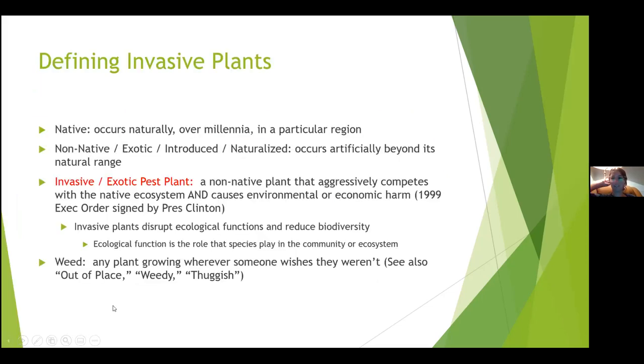So I like to start first with some definitions. I hope you probably already are well aware of all these definitions, but native plants occur naturally over millennia and they're in a particular region. Non-native or exotic plants occur artificially beyond their natural range, but there is a difference between a non-native and an invasive plant. So an invasive or an exotic pest plant is non-native, and it aggressively competes with the native ecosystem. And actually, an important part of the definition of an invasive plant is that it causes environmental or economic harm.